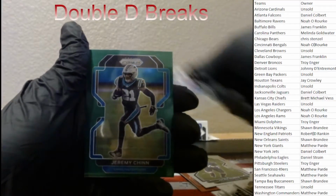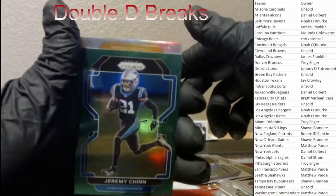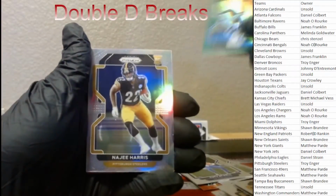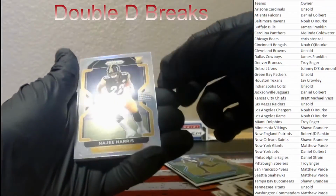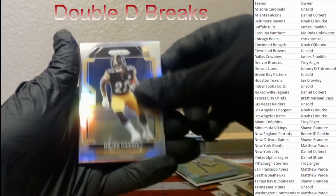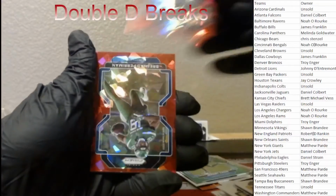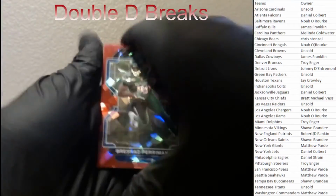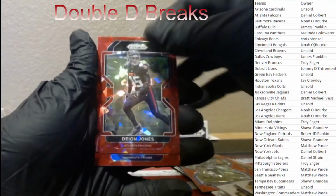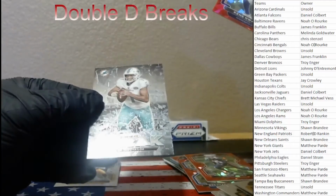We got a Jeremy Chin behind that. Green, so this should be a variation. Then we got a Steeler. Don't give us Freiermuth. There we go. Najee Harris. Silver. For the Steelers. Just got them. Troy. Behind that's going to be a Jordan Brooks. Rashad Perryman. Deion Jones. And a rookie for those Vikings, Kenny Inagu. Lots of those. And then a break Tua.